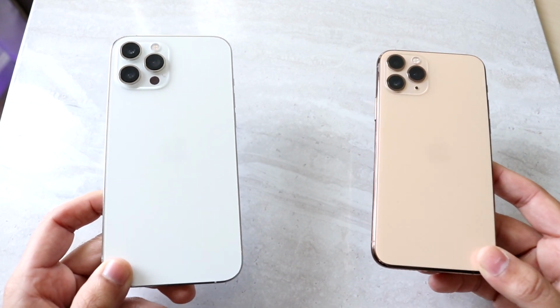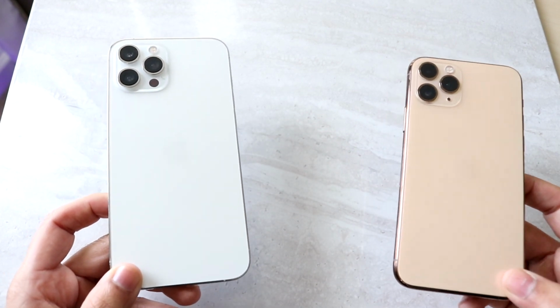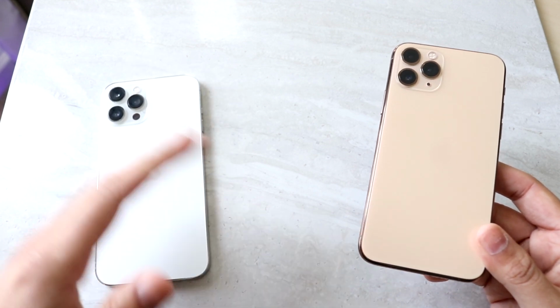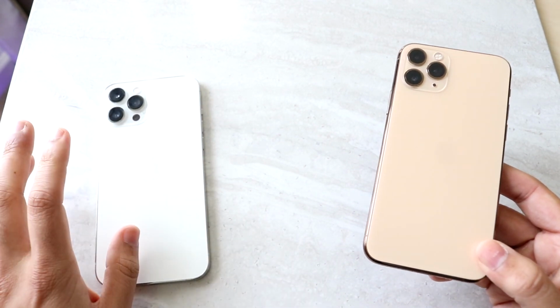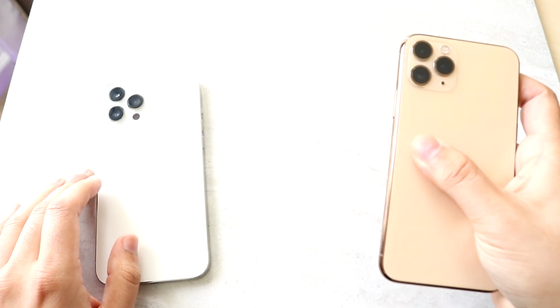But to sum up this video and to answer the question, should you pick up the 12 Pro Max? Should you pick up the iPhone 11 Pro? Let me tell you some pros and cons with the iPhone 11 Pro first. First of all, it's an amazing phone still. It feels extremely good in the hands. It doesn't feel cheap. This is still a flagship phone. Don't get it twisted. This still feels really good.